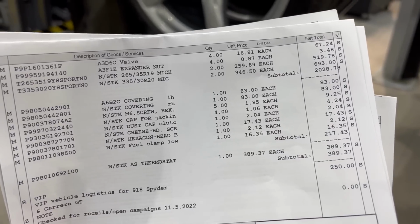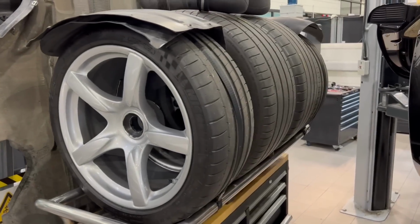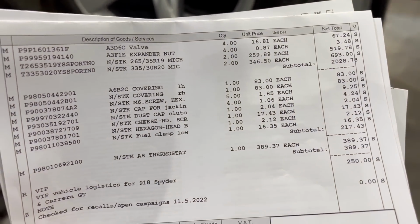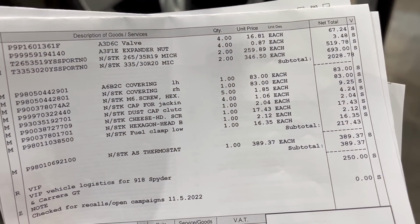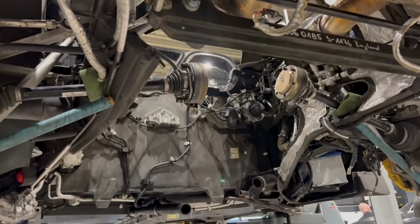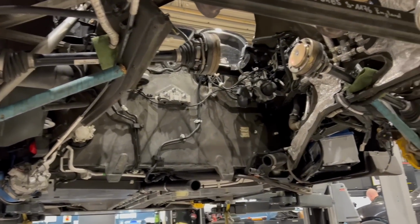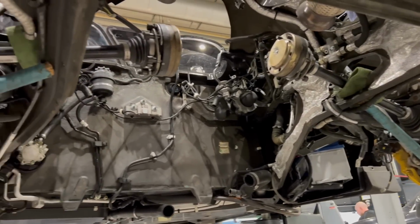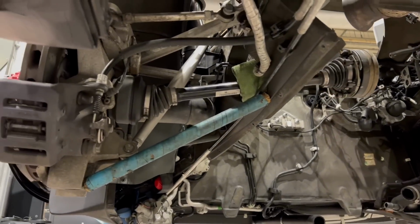Fantastic. Maybe I should have done a bit more brown nosing. I would have got them free like every single car spotter seems to get, but there we go. £2,000 on new Michelins. We've also got a load of dust caps, screws, coverings, and just general detritus from around underneath the car, where things have kind of been left off, or they've been rounded, or just, you know, general wear and tear or non-OEM Porsche screws and covers and whatnot inside here.